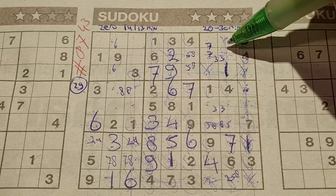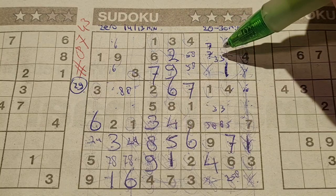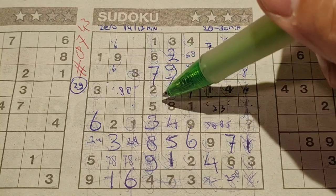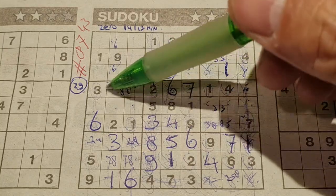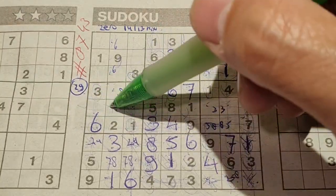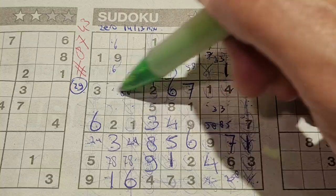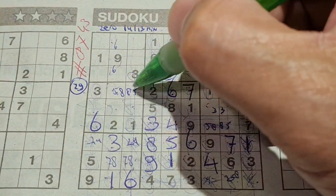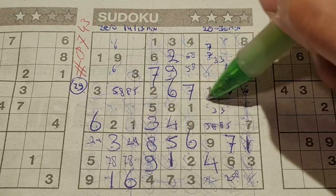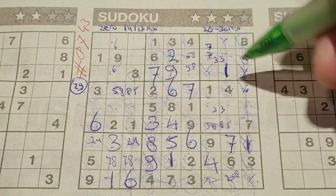6 here. Come on. One of the missing numbers is a 5. We have a 5 in the middle row, no 5 in these 3 boxes. So 5 goes together with the 8 as a pair. 5 and 8, 5 and 8. So 1 digit left in this row for number, I believe, 9. 1, 2, 3, 4, 5, 6, 7, 8, 9. Yeah.